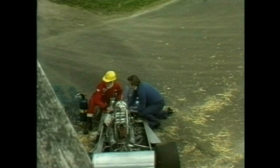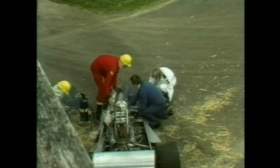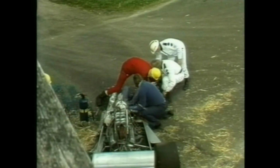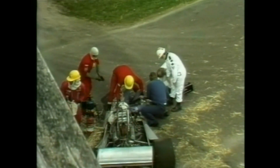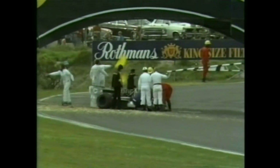The double yellow flags, of course, Max, are there to warn people that the track is almost blocked, and that they must proceed with extreme caution and be prepared to stop at any time. The rescue teams here at Sandown are very well equipped with all kinds of systems to help drivers in situations like this. Right, that's the oxygen. The track has been quite slippery all weekend. It was slippery in practice yesterday.